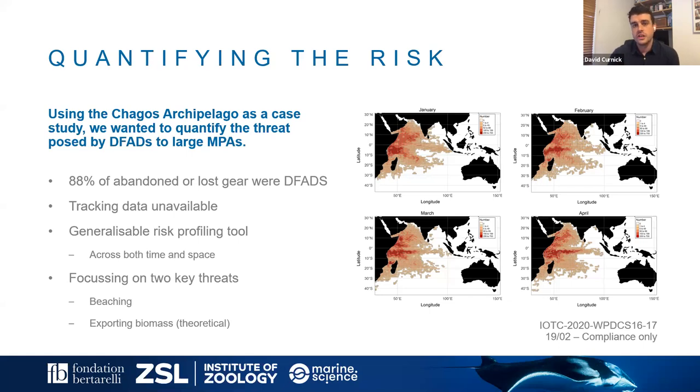So at the moment, the Senior Fisheries Protection Officer and the Environment Officers in the MPA are tasked to dispose or move and document any encounters with abandoned fishing gear. And DFADs have accounted for 88% of the abandoned and lost gear that's been found within the MPA. Overall, the numbers are relatively low, less than 100, but considering detectability is low in an area the size of France and with only one patrolling vessel, it was certainly an issue warranting further assessment.